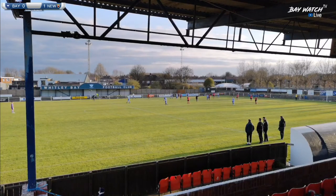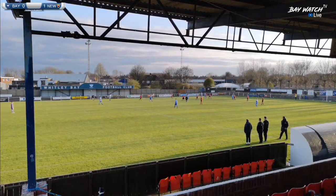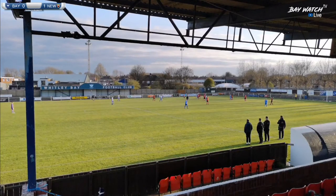The pitch is quite, I don't know whether it's quite small or not. But anyway, it looks like there's a big space between the advertising hoardings. Anyway, Whitley Bay on the attack again. So we've got number 9, Evan.